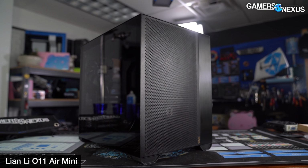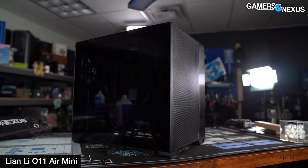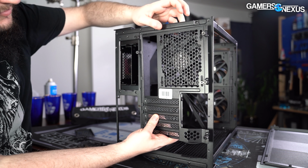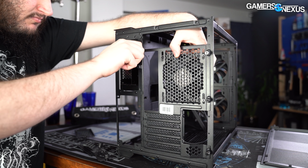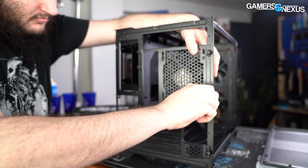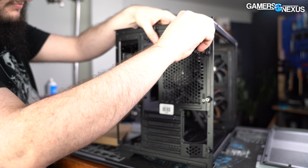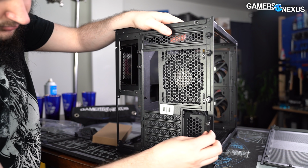The Air Mini is an improvement on the O11D Mini, with better support for ATX components and ventilated panels. The mechanical design feature that stands out is the ability to shift the entire motherboard tray down, eliminating some PCIe slot capacity and reducing motherboard compatibility to SFF, but adding a ton of space at the top of the case for radiator support and fan clearance.